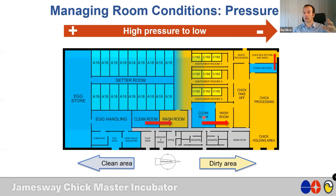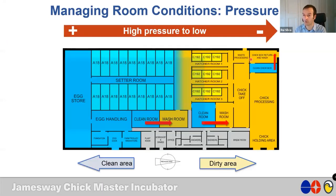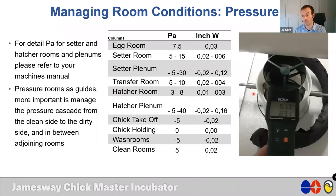So we need to work on the whole hatchery as an overall system, and there's no rule of thumb for each room. I cannot say minus five will work in a chick takeoff. Well, it may work depending on the contiguous rooms you have, because if you want this to be the highest pressure, you need to make sure that this is lower than this one, for instance. That's where it's important to understand the overall layout and design according to your specific layout, to guarantee a pressure cascade, have a good commissioning, and understand how things work.